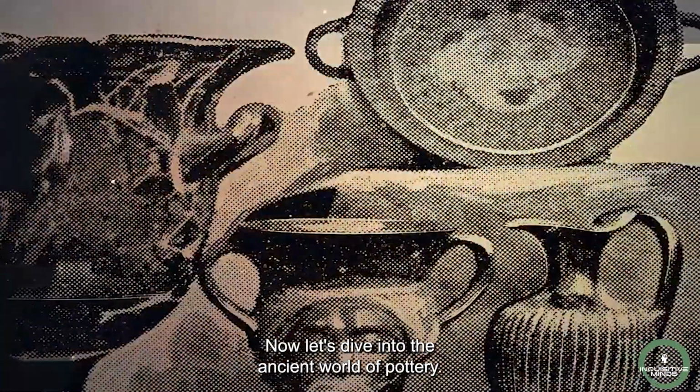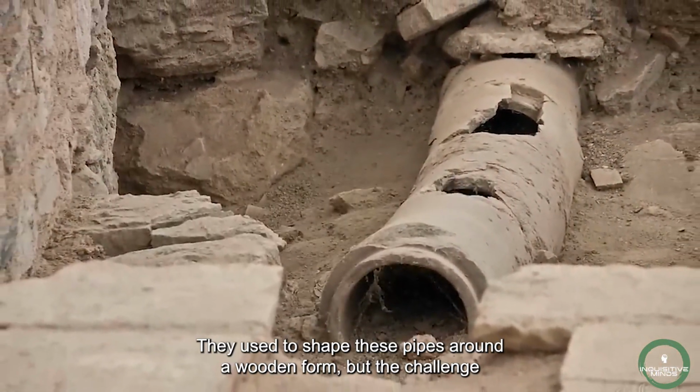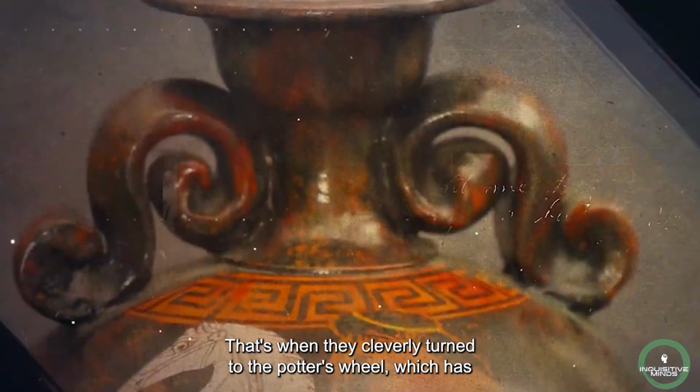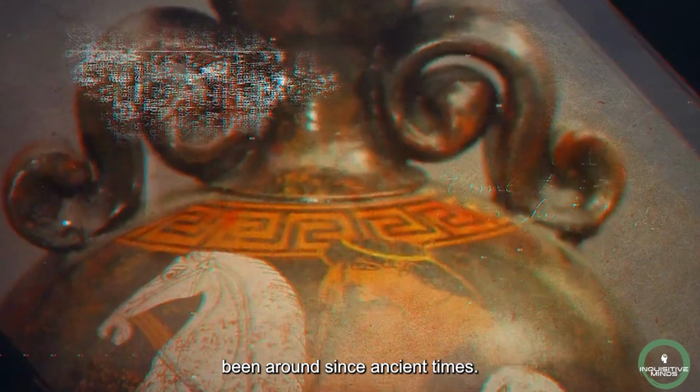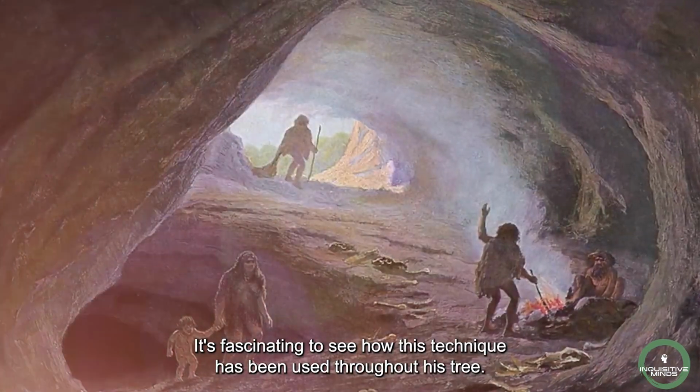Now let's dive into the ancient world of pottery. Clay pipes have been around since the Roman period. They used to shape these pipes around a wooden form, but the challenge was creating a seamless connection. That's when they cleverly turned to the potter's wheel, which has been around since ancient times. It's fascinating to see how this technique has been used throughout history.